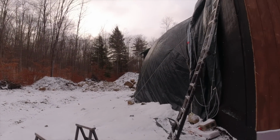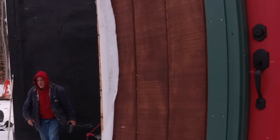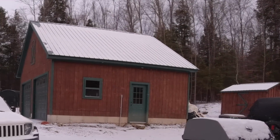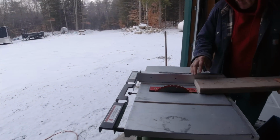This side looks okay. I think we survived the worst of it. Yeah, we gotta clean up all the foam over there. What, the foam blew? Yeah, a lot of it's all over the place. Wow. Woods is full of our foam. What a beautiful day it is, huh?